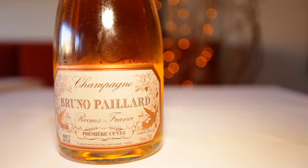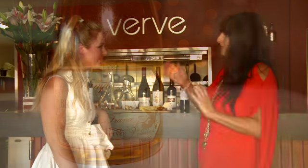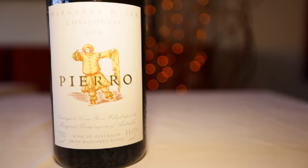Joining us at the bar is Shelley, who is the owner of Verve Restaurant, Cafe and Bar. Shelley, you've got such an extensive wine list. Tell us about some of your most popular drops. I was very lucky to be in Paris last year, and I found this amazing rosé champagne called Bruno Paillard. It took me ages to source it, but I think we've got the last 6 bottles in Australia. Wow. Very proud to have that on the list.